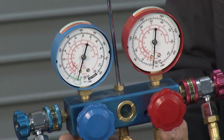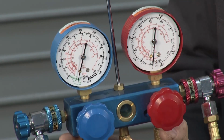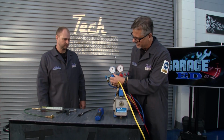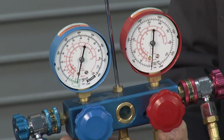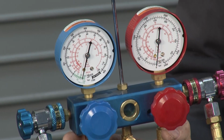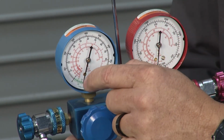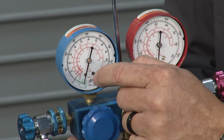So I'll fire it up, and you see that drop down right there? Well, that's a good thing. It's creating a vacuum. So if I isolate the pump and I close this right here and shut the pump off, now we're checking for a leak. What do I mean by that? Well, it's sitting there 5, 10, 20 minutes. It should never start to come back to normal. It should sit there in a vacuum.